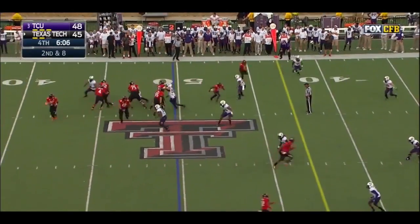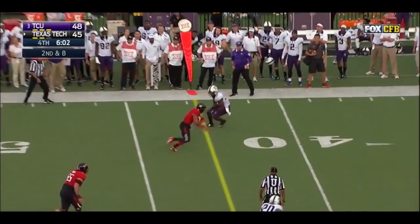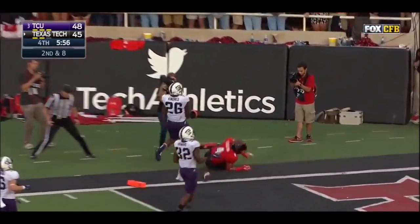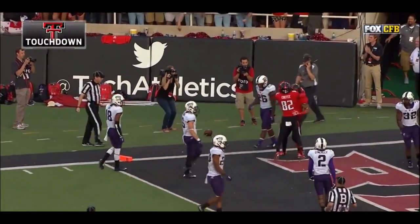Otherwise, 2nd down. He rolls with pressure from behind. They throw back. There's Stockton. Watch this speed, for the goal line. Touchdown. Texas Tech and Justin Stockton.